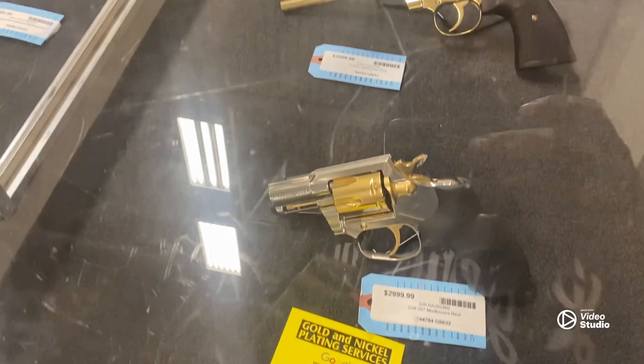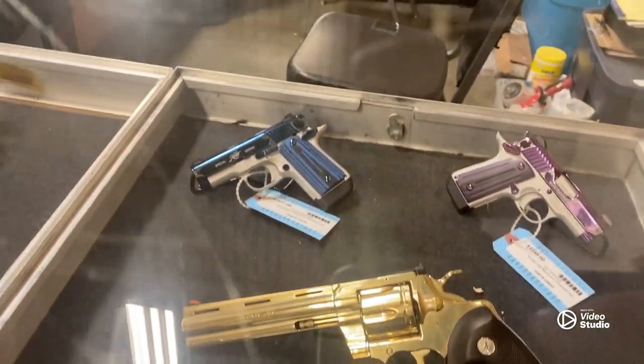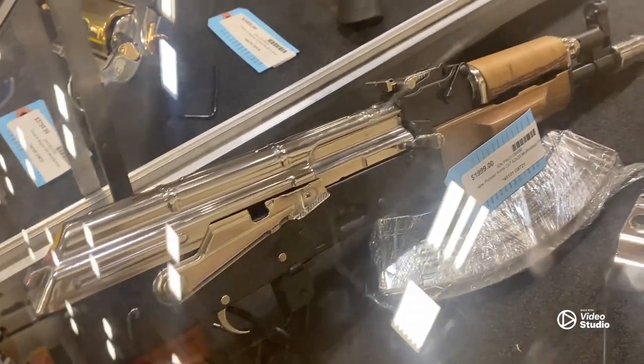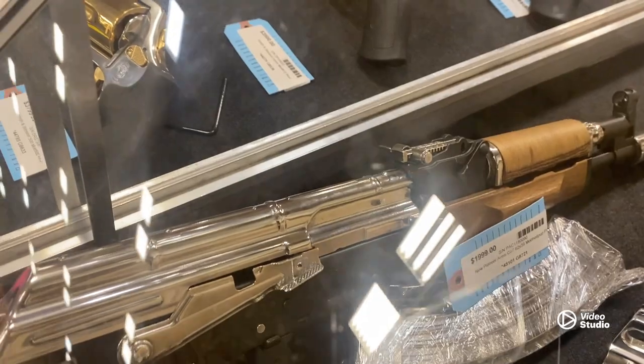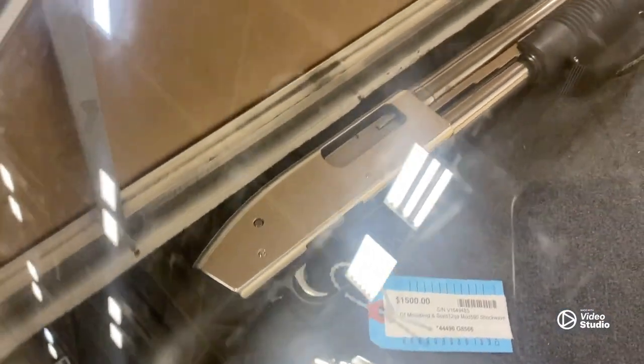But yeah, man, they got some beautiful weapons over here on this side. Looking at a bunch of gold weapons. Custom looking. Draco. Silver. The silver Draco right there, man, it's $2,000. It's nice, man, but that ain't it though. Listen, it's a bunch of stuff. Look at that. Silver. Shockwave. Looking at $1,500 for the silver Shockwave.